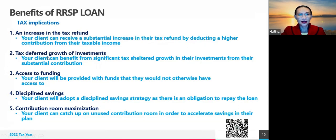Number 2, tax deferred growth of investment. Our client can benefit from significant tax shelter growth in their investment from their substantial contribution, right? We say, well, 20 years, the government will not bother you to file your income tax for those growth in your RSP, right? Only when you withdraw the money will that trigger the tax.